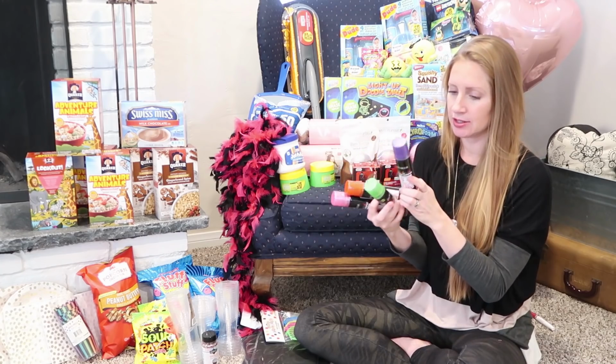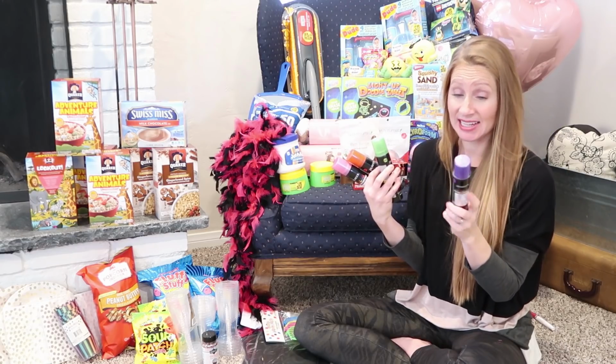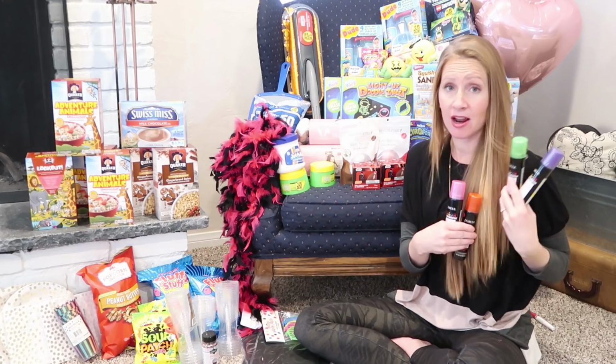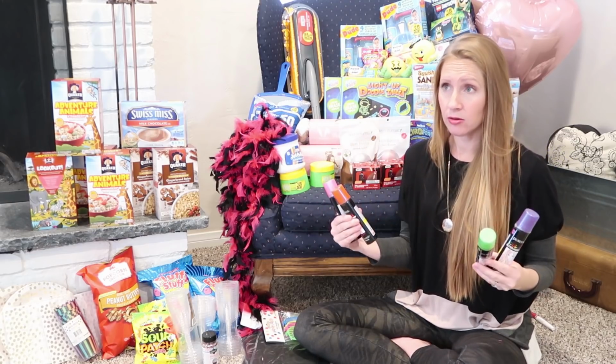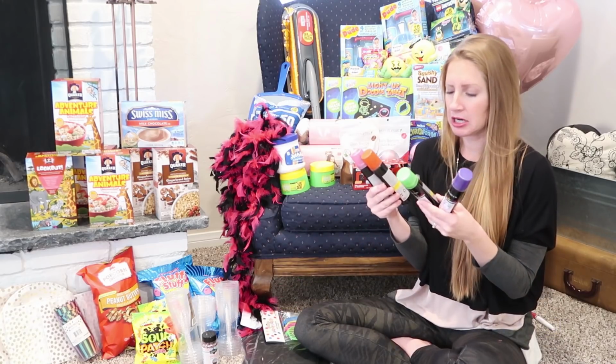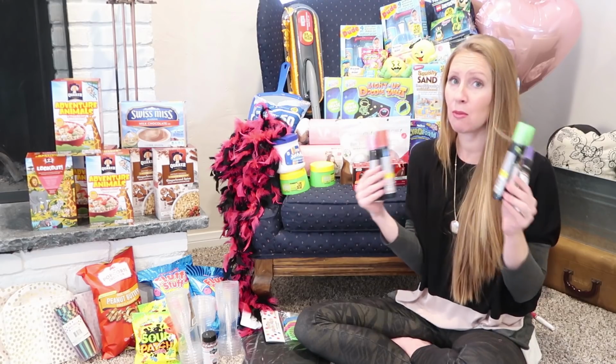I did read that it says do not put on blonde hair, and then somebody messaged me on Instagram and said yes, that's true, don't put it on blonde hair. It stayed in her hair for a very long time. I tried it on my hair and it washed out. I think I washed it probably 8 hours later and it washed out just fine. But the problem with these is they have so much overspray.